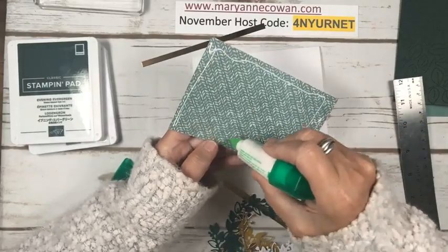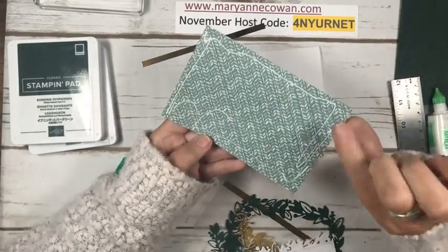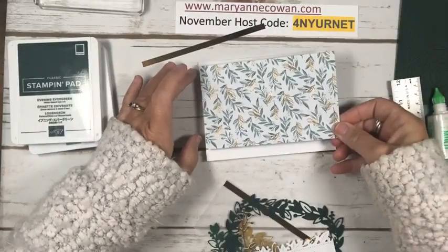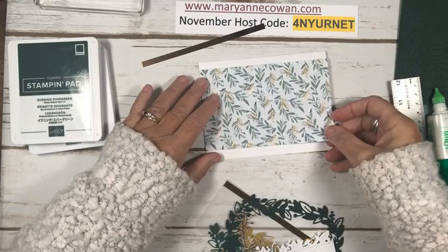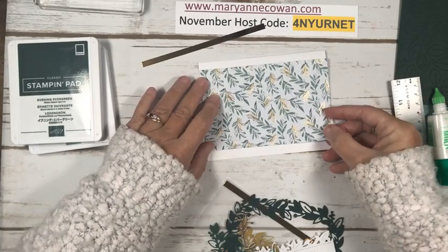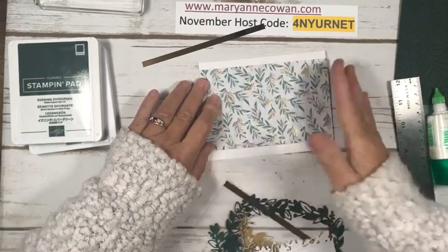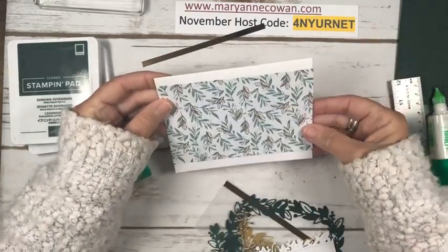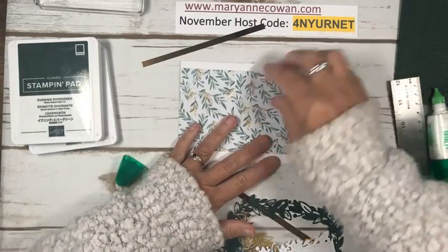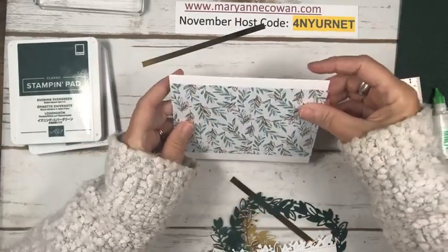This paper, on one side, there's the foil elements. On the other side, it's more muted, I would say. Not neutrals, I guess. So I want to leave space at the top and the bottom. I did notice it's a little bit longer, so if it's going to go off the edge, I'm going to put it off the edge all on one side. So then I can just go and trim it.